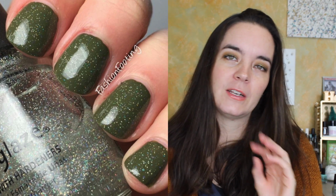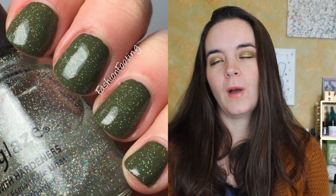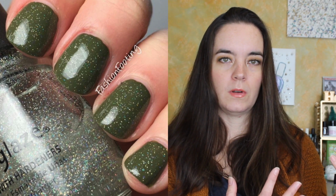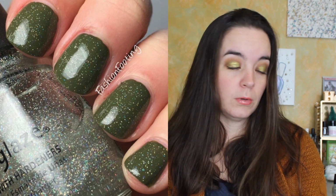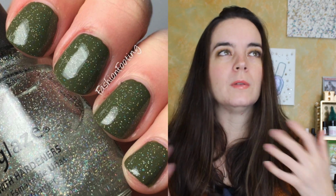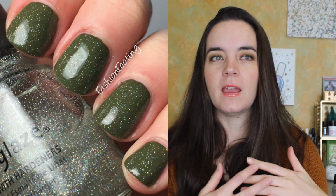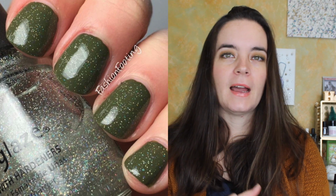But I love Fairy Dust. I know some people think Fairy Dust is overrated, and I can see why they would think that. It needs to go in a pair. You can't wear this polish on its own and be wowed by it. I guess you could put it over your plain nails. It wouldn't be as lovely as wearing it over a particularly darker color, but I love Fairy Dust.